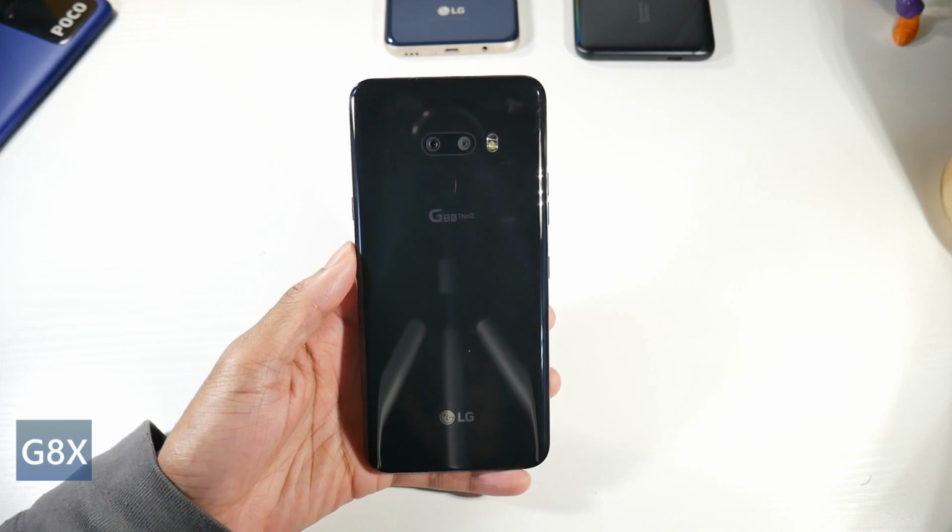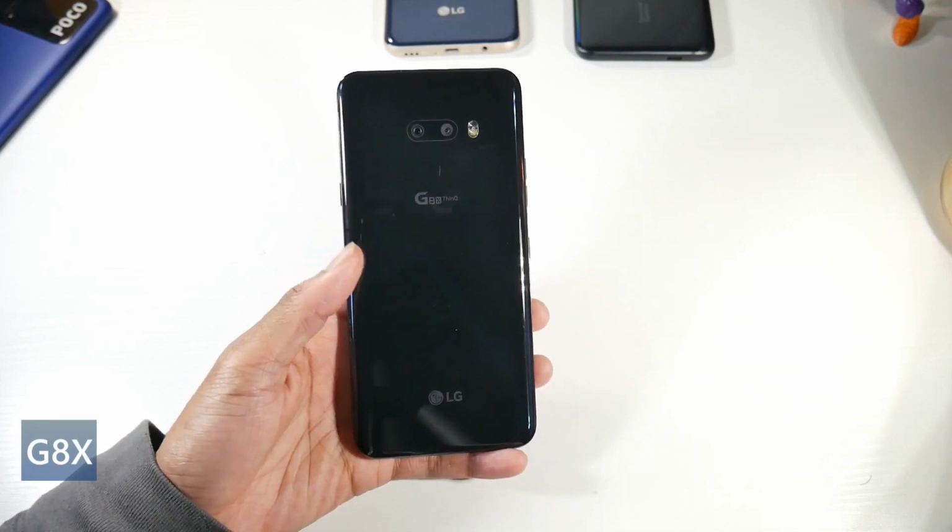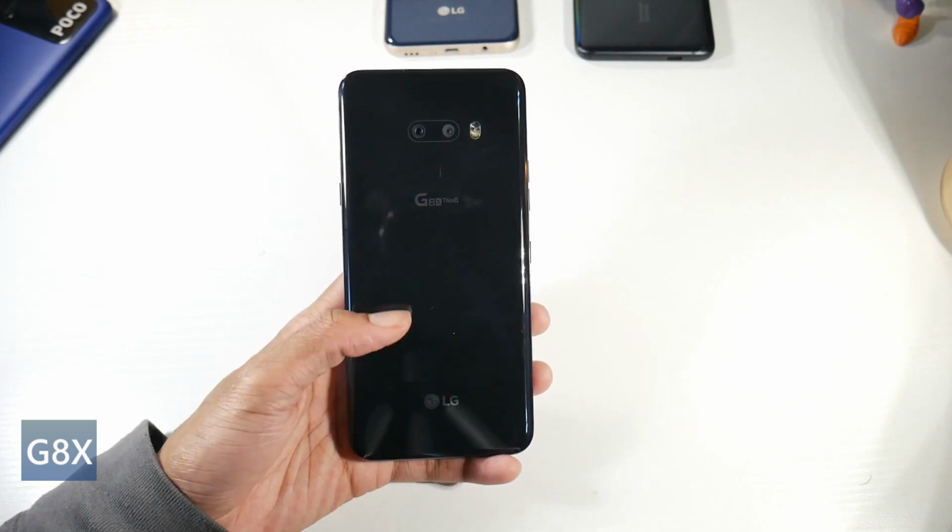Next is the LG G8X. So I think this is a very good deal depending on if you're a power user. You can pick this up for around 200 bucks. Again, all links will be down below.